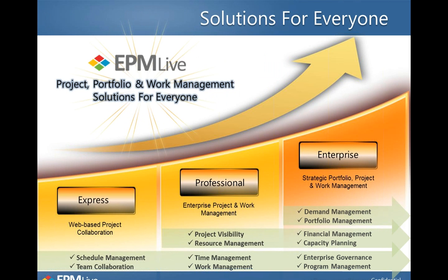So EPM Live has different editions. We have an express version, which provides basic web-based project collaboration, allows you to do basic schedule management, sharing of information and content, and those types of things. So very lightweight needs for folks that want to just do the basics. You can expand upon that by going to our professional edition, which really starts adding more different types of work, traditional projects, agile, service requests, and providing tools, resource management, time reporting, and other things to move into execution of all different types of work within your organization and provide good portfolio visibility to all that's going on in your organization.